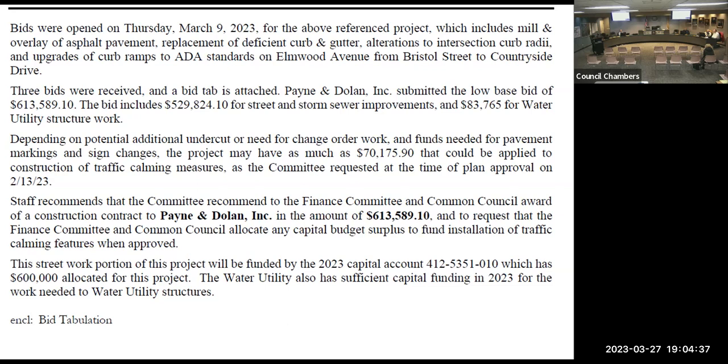So then I'll make the motion that we award the contract to Payne and Dolan for $613,589.10 with excess funds remaining after utilities portion of this project be set aside for the potential of traffic calming devices along Elmwood. And this goes to City Council, Finance, and the attorneys.